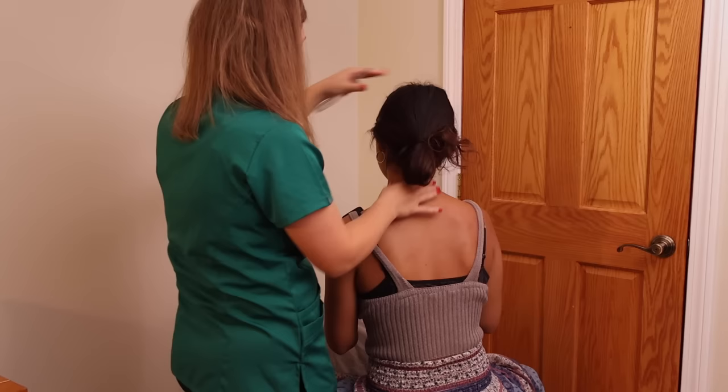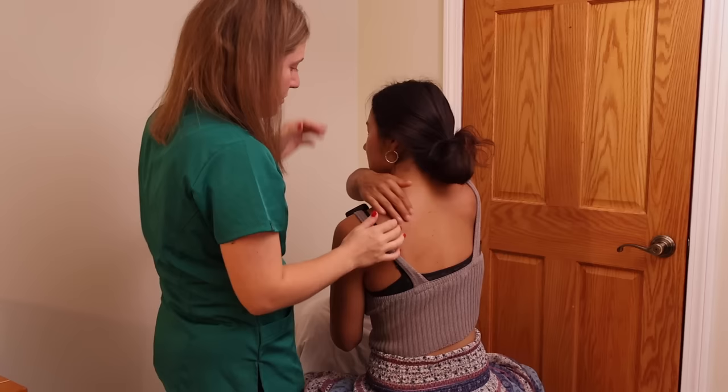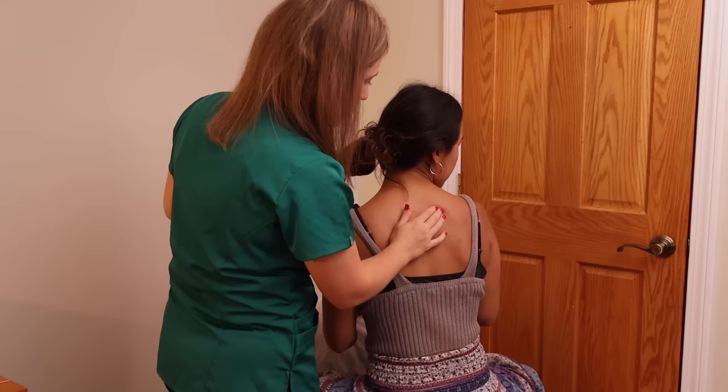Okay, turn all the way, chin towards me like that, exactly. Any pain with that? Not really? It's the same spot. Right here, just on this side. Okay, and the other way, please. Any pain with that? I guess just pulling here. Just pulling, we're stretching. It's uncomfortable, not really painful.